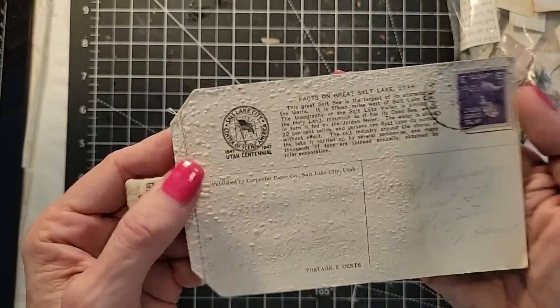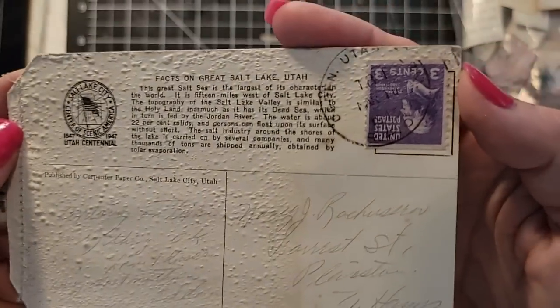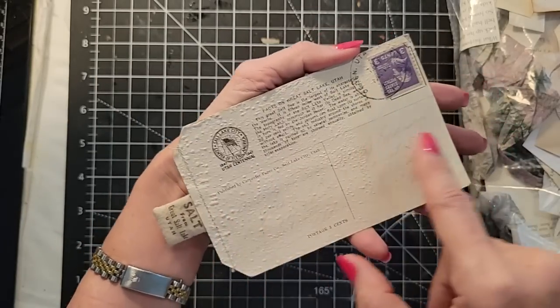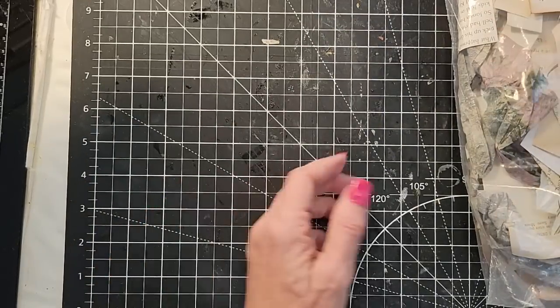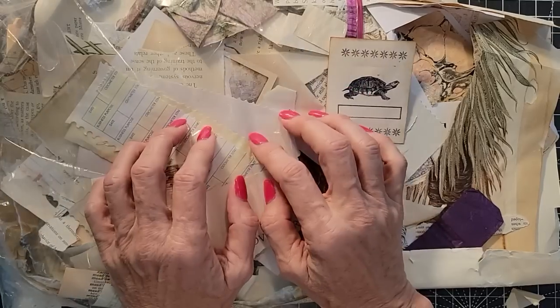This is a postcard, and there's actually some very faint writing on the postcard. It's hard to read, but what a neat little thing. I can't believe that went through the mail. I mean, it is postmarked, and it has writing. There's an address. So there you go. Somebody sent that at some point. I just thought that was interesting. Never seen that before.